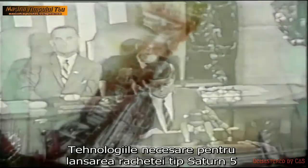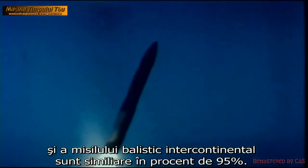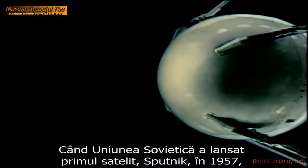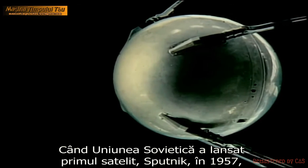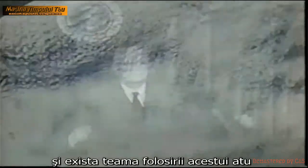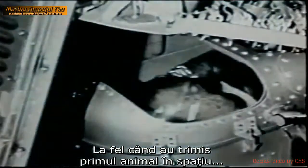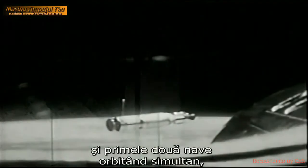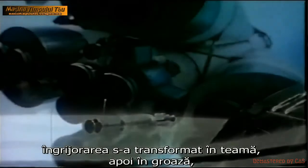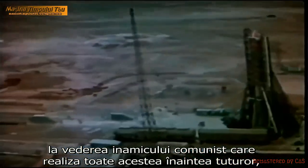The technology necessary to launch the massive Saturn V rocket and an intercontinental ballistic missile is 95% similar. When the Soviet Union launched mankind's first satellite, Sputnik, in 1957, there was grave concern that they had mastered space ahead of the United States and might use this advantage to launch a first nuclear strike from an orbit high above North America. When they also put the first animal in space, then the first man in space, then achieved the first spacewalk, the first crew of 3, and the first ever of 2 simultaneously orbiting spacecrafts, concern turned to fear and then horror as America watched their communist enemy achieve all these firsts with no hope in sight of ever catching up.